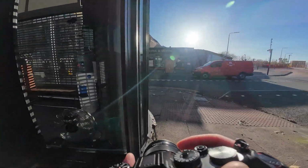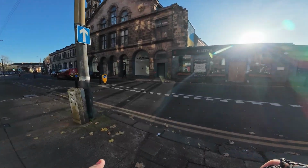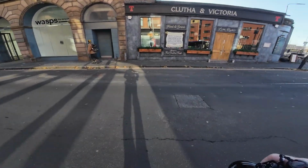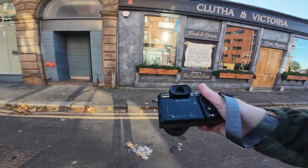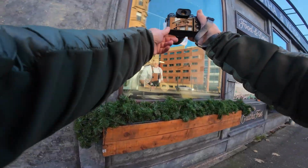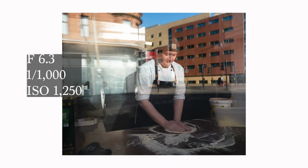This is a famous pub in Glasgow. In 2013 a police helicopter actually crashed into the pub, killing 10 people. So it's quite a well-known pub around Glasgow. When I walked up to the pub I noticed the chef, and he was making pizzas, so I gave him a wee thumbs up and I took a quick shot.